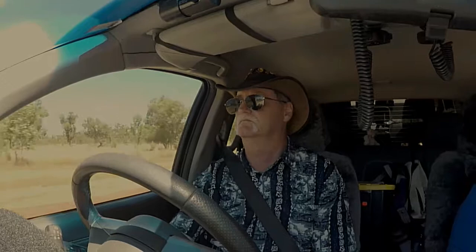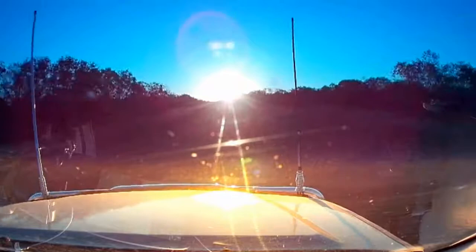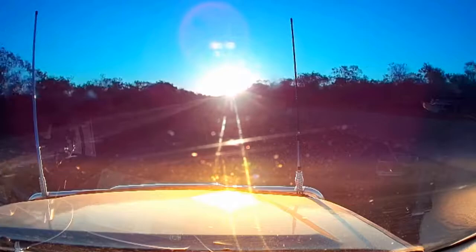Something to keep in mind after you've spent the day out is when you're travelling back towards Derby, you will be travelling into the setting sun. It makes for some spectacular scenery, but it can be dangerous, so be smart about your driving. You can also get some brilliant photos.